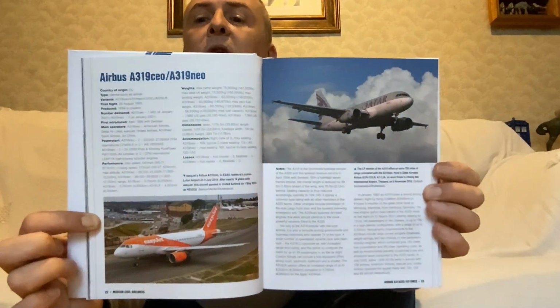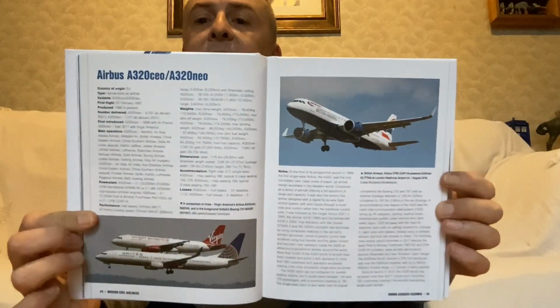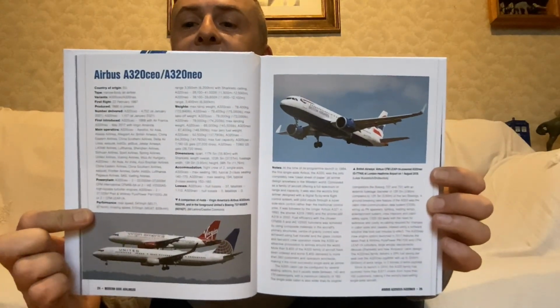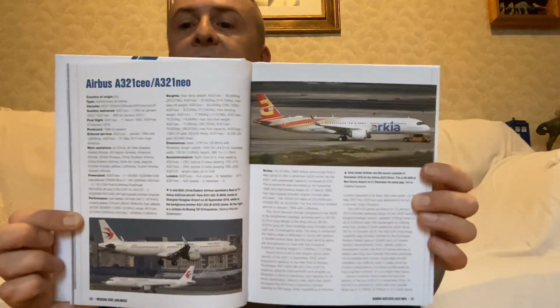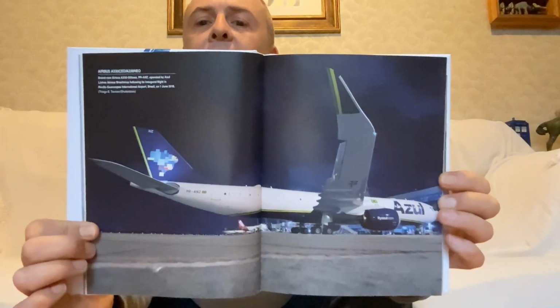And I've flown on an EasyJet A319, and there's a Qatar. There's BA, flown on them a bunch of times. There's Virgin America, and there is a United 737. A321. So Arkia and China Eastern. They've just started flying the CRJ, the Comac plane, and that's an Azul A350.